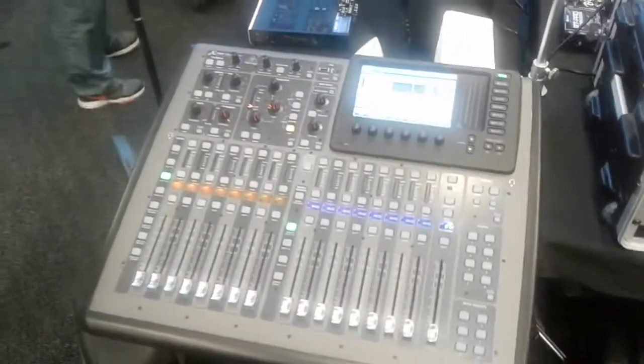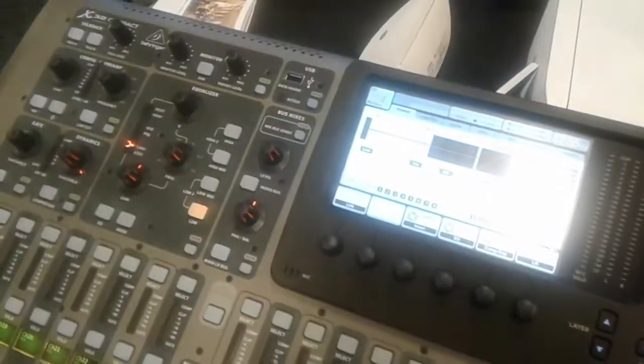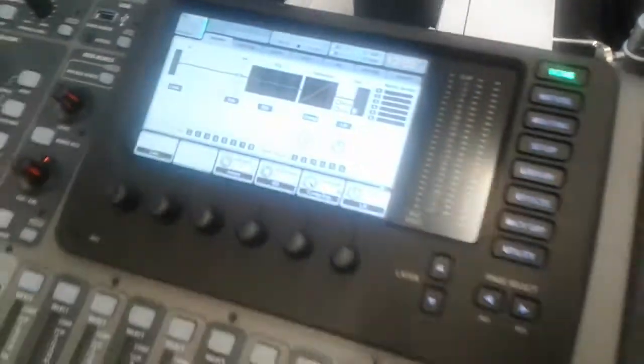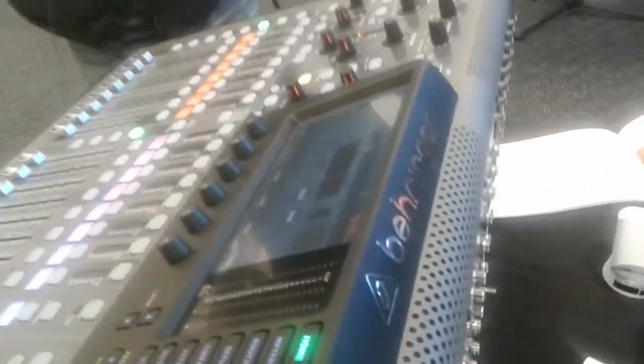So this is the slightly smaller version of the full-size X32, as you can probably tell, although operationally it's very much the same as the full-sized X32. It's just got a little bit less I/O, by which I mean inputs and outputs. But in terms of the operation, it's in fact exactly the same.